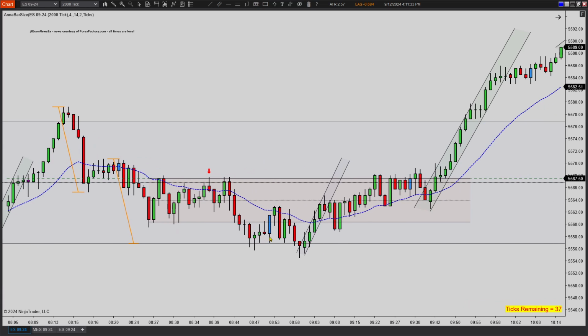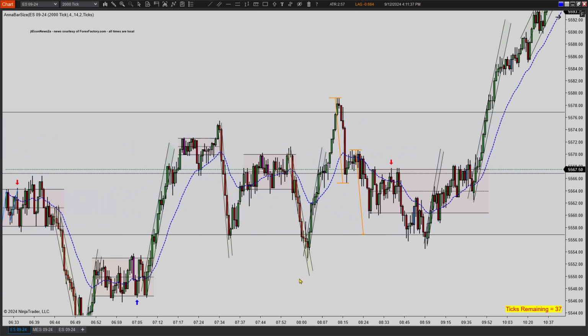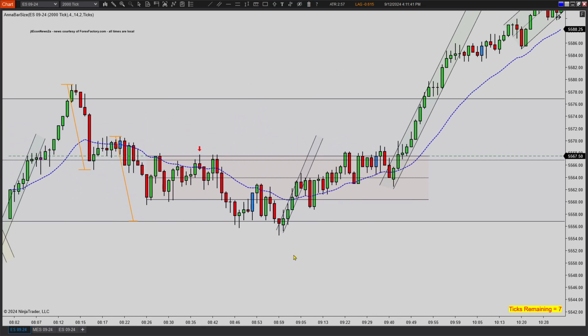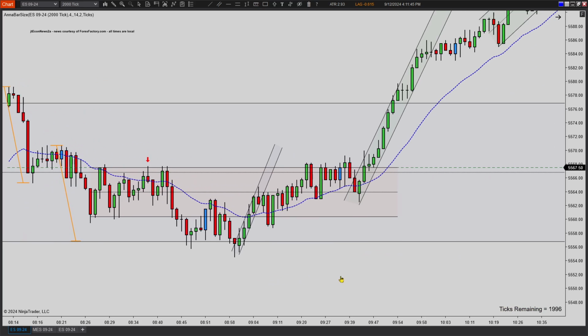Anywho, as it sells off, right back to the swing support, I mean, you could have made a day right here of just putting a buy limit order and then putting a stop underneath the most recent swing low, and then just walking away. You can do that on certain days if you know what you're doing, but not for the beginner here.